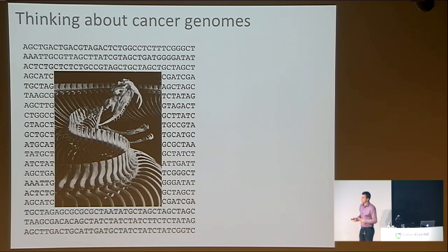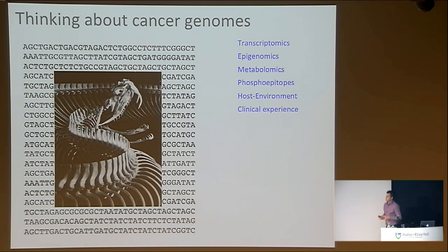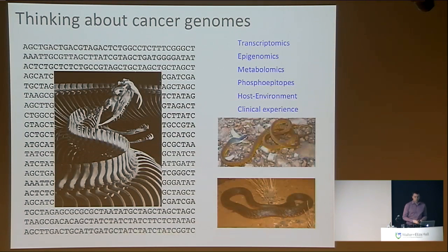And for most of us, we can probably identify some things that look particularly nasty in this picture, right? So let's imagine that the fangs themselves might be BRAF mutations or P53. We have some idea of things that we might like to avoid. It's in the extra detail though. It's in the transcriptomics, understanding epigenetic regulation, metabolites, phosphoepitopes, that we actually start to get some colour. So maybe this gives us a slightly different picture of the disease itself.